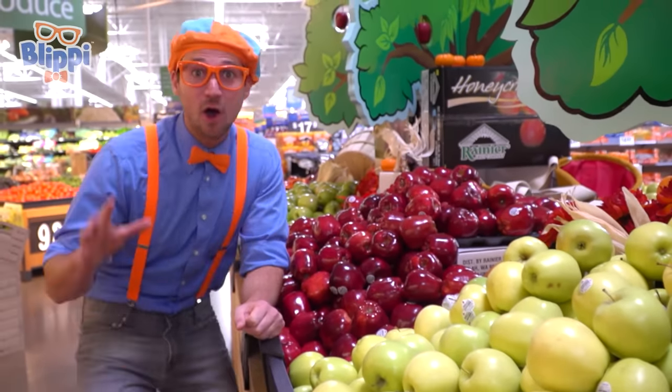Wow! What kind of plants are these? I've never seen these before. Wow! Look at them, they're so tall. Kind of looks like corn stalks. But I know they're not corn stalks. Wow.